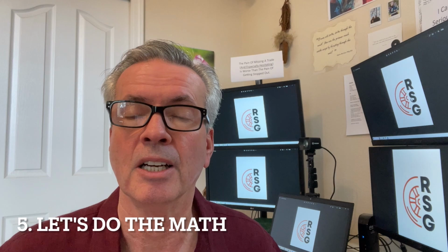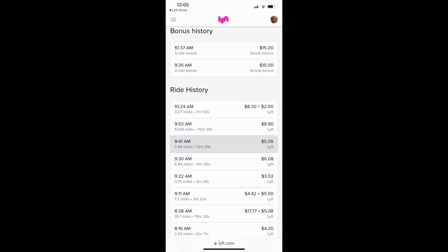Here we're going to look at what I did on the last 6 rides that I took on Sunday of this last week. All right, so you'll see at the top I got 2 of the $15 streak bonuses. You'll see that my first ride didn't start till 9:11. Okay, so this was a 9 o'clock streak bonus. It started at 9 in the morning and it went to 10, and then there was another one at 11. Now you'll see towards the bottom at 8:28, I took a pretty long ride that drove me back into Roseville, and it didn't finish until about 10 minutes after 9, but I took it because it paid well.